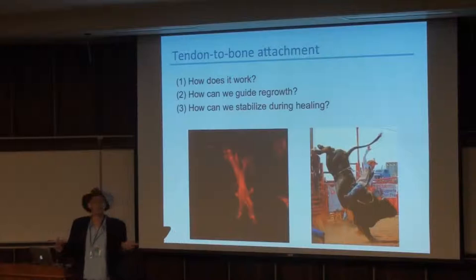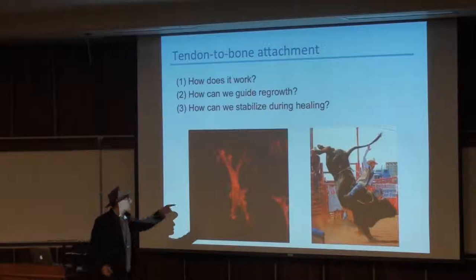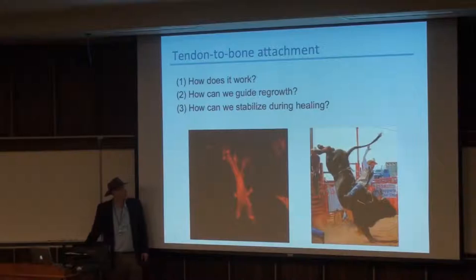So as the body regenerates a usable tissue interface, we want people to be able to use both hands when riding a bull, because it's really dangerous otherwise. All right, so anyway, the focus is on bits and pieces.